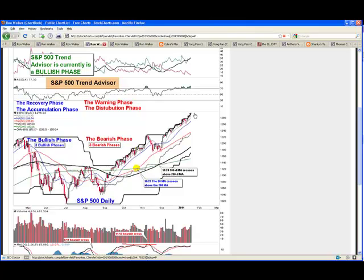But the most I can see is a little bit of chopping. Like I said, I'm really looking for maybe a day like this tomorrow, and then Thursday and Friday down, and then a continuation of that next week. So anyway, that's just my thoughts. I just wanted to let you guys know. So I do think that the top is in.